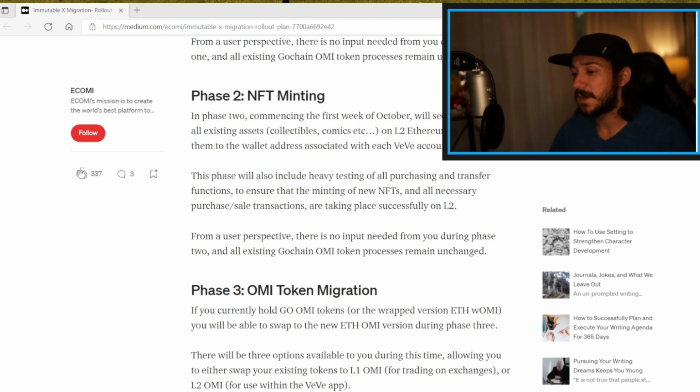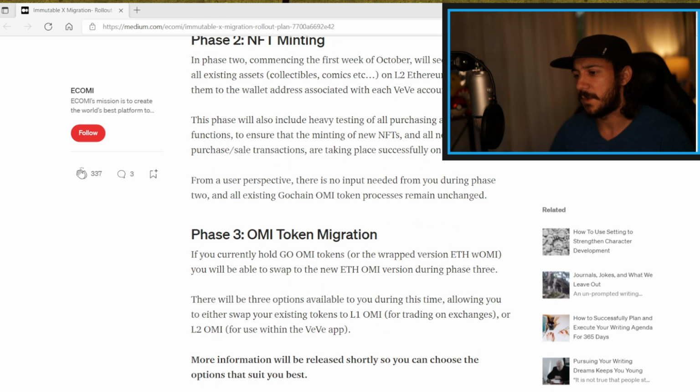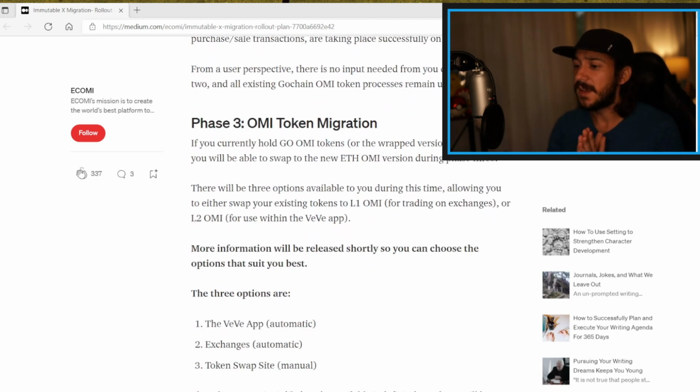From a user perspective, there's no input needed from you during this phase 2, and all existing GoChain OMI processes will remain unchanged. Again, phase 3 is when the token migration will start. That's when a lot of you, either now or later, will be like, all right, well, what do I do with my OMI? How do I transfer it?